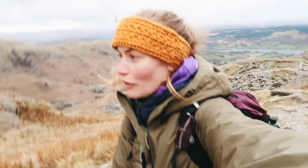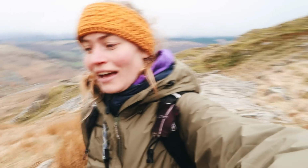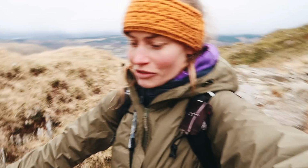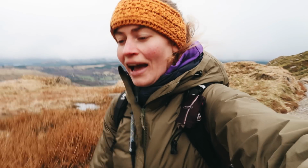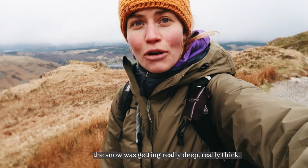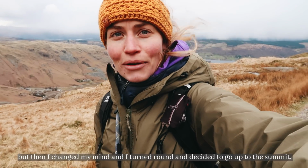I was just telling Harvey a story about when I first came up the Old Man of Coniston. It was just me and Oslo, and it was when I was first getting into hill walking, so I wasn't very experienced. I remember I had walking boots and everything, and I had a backpack. I didn't have a proper map, but I had bought a map and route just for the Old Man, which is actually really good. And I got around here, approaching Low Water, and the snow was getting really deep, really thick, and I actually ended up turning back, but then I changed my mind and I turned around and decided to go up to the summit.